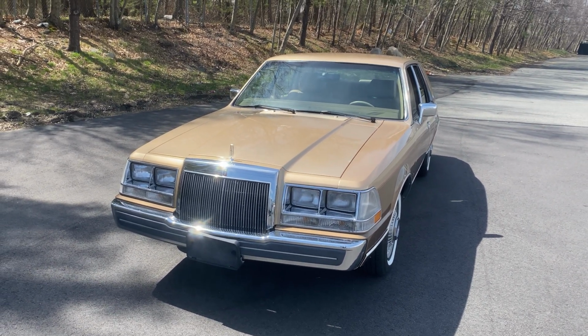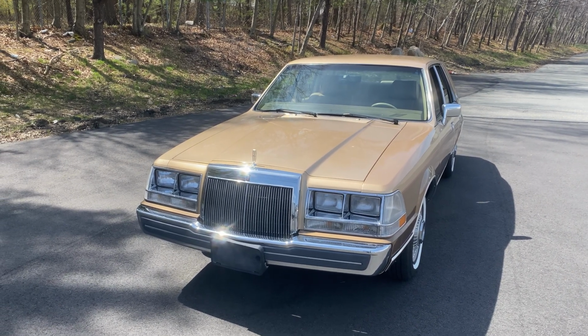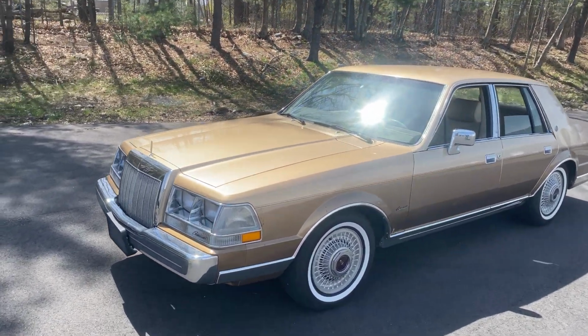Very good engine for Ford. We saw a lot of Chryslers here, you can tell. Very good engine for Ford. Parts are readily available. There's a lot of performance upgrades for that engine on the aftermarket side, although I don't think this is a car you're probably going to want to do that to.